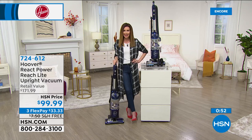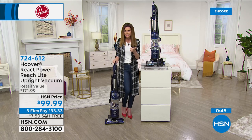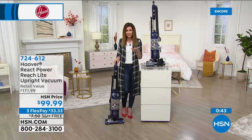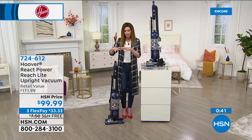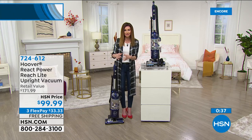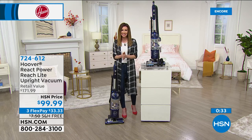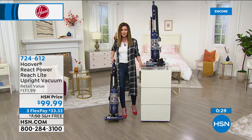This is the perfect day to get it. We've got $72 off of the retail price. That's unheard of. For cyclonic technology, it never loses suction. It has a 5-year warranty. It is a closed system, so it captures and traps 99% of the allergens and doesn't spew it back out into the air. It's trapping it, making your home truly cleaner. For $33.33, let us ship it right to you.